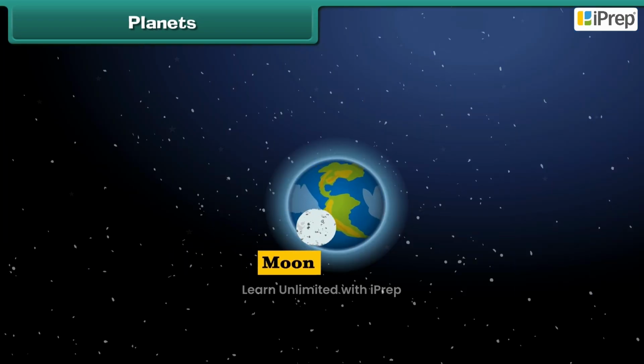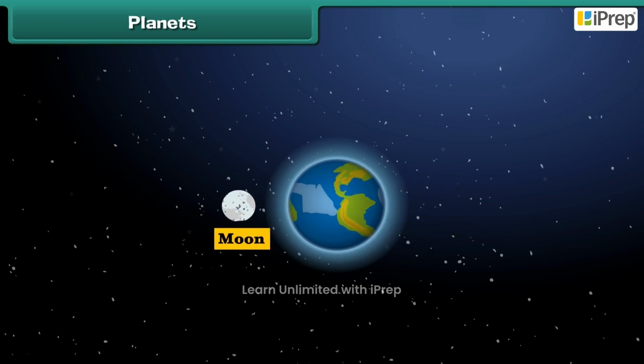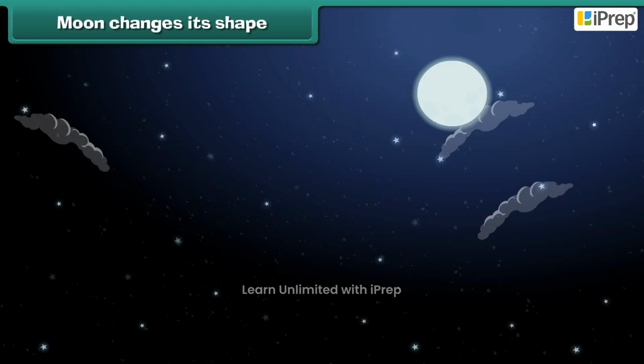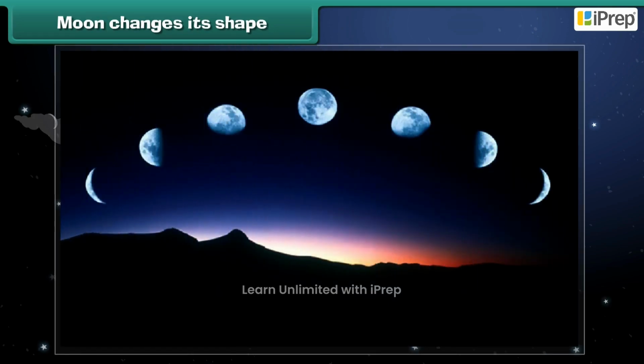Moon is the only natural satellite of planet Earth. It revolves around the Earth in its own orbit. At night, we can also see the moon in the sky. Most of you also know it as Chandamama. You'll be surprised to know that the shape of the moon appears to change every day.